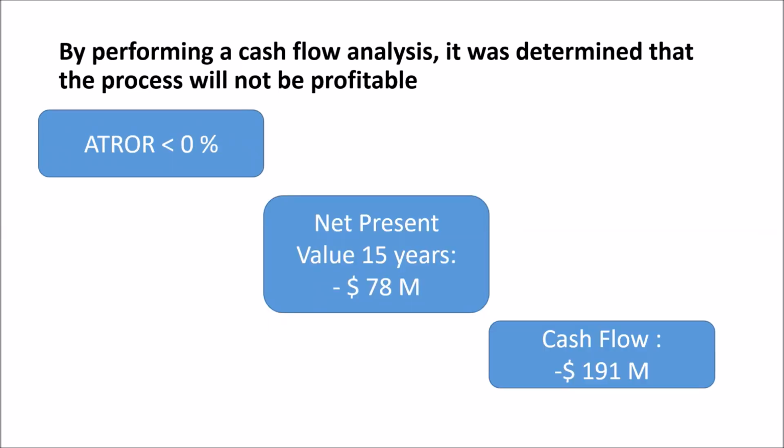After evaluating the cash flow analysis of the various different costs involved with the process, it was determined that the overall process will not be profitable if it were to occur under the current project design specifications and requirements. As a result of this, the after-tax rate of return is negative. The net present value over the 15-year cycle of the process would be negative $78 million. The process would also result in an average cash flow of negative $191 million.